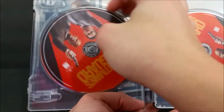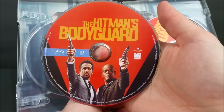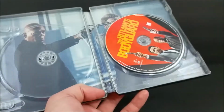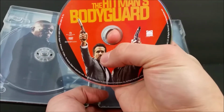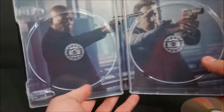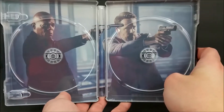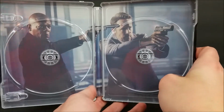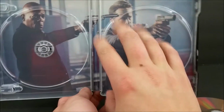And you're greeted by your Blu-ray right here, which has basically the poster cover right here. And then the DVD is the same exact thing. It would have been cool to have Ryan Reynolds on one and Samuel L. Jackson on the other. And then on the inside, which I love, cover art on the inside of these SteelBooks. Some of the ones we get are kind of plain, but it's cool to have a picture on the inside. But you have Samuel L. Jackson right here and Ryan Reynolds.